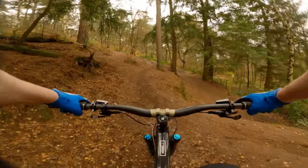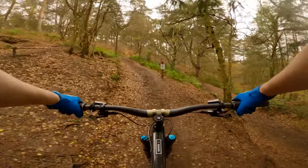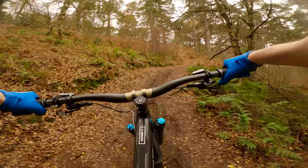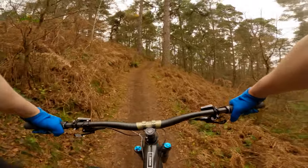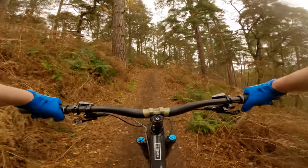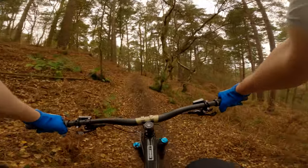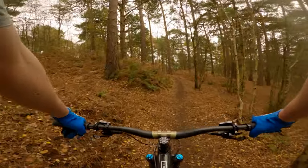One of the things I've been thinking about getting is some bicycle lights. I'd like to get into night riding, however the proper lights are very expensive, so to commit to buying £500 worth of lights, you've really got to be able to get your money's worth out of them, and I don't know if I would or not, to be quite honest. So I'm thinking maybe I just get a light for the helmet mount, just to increase the length of the ride a little bit when the light starts fading.